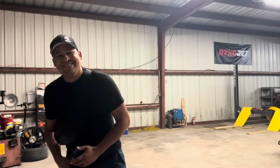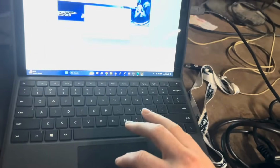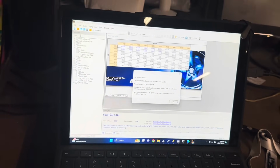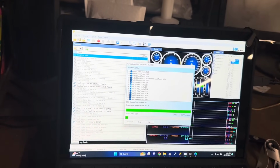Let's make it happen. Okay, so we got the old Game Boy machine right here. We're going to go ahead and program that in with the tune and see if we can make a little bit more power.